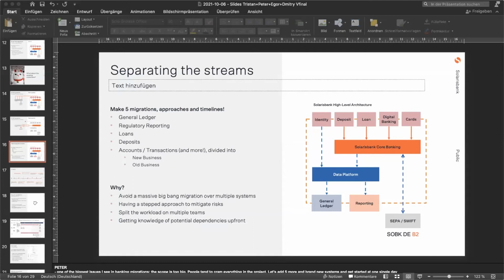Also, Tristan said it before, keep the downtime as low as possible, which we also achieved. Keep the card services available for the whole weekend and the whole migration time for all customers. And also, as we had existing customers on the new solution Corona, keep Corona open with that business for the whole time, so nobody would be affected.